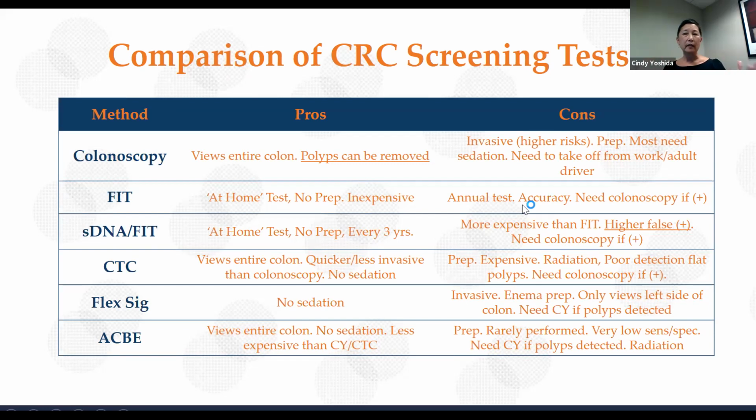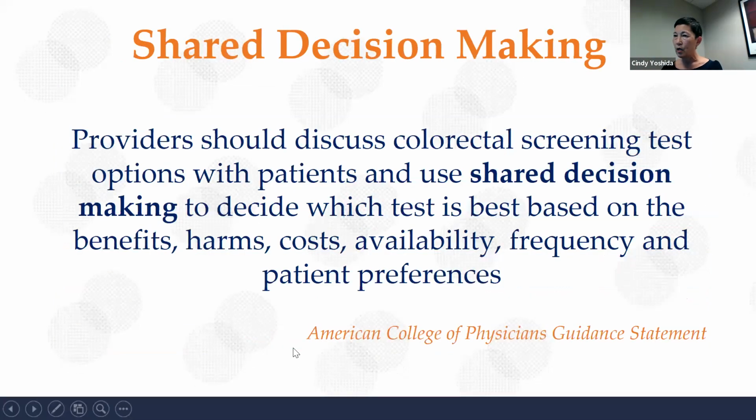Lots of things to think about when we're thinking about different pros and cons for different tests, right? So I'm going to move on. What's really important is that when we're thinking about colorectal cancer screening, there's shared decision-making happening. So your doctor, your nurse practitioner, your PA should discuss colon cancer screening options with you, and they should use shared decision-making. We want to decide which test is best for you based on its pros, its cons, what's its availability? If you're living in Alaska, you might not have access to a colonoscopy, and the patient preferences. Those are all things that should be incorporated into the decision, not just your doctor says you should only have one test or the other.